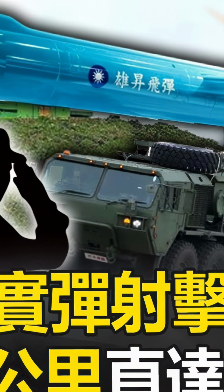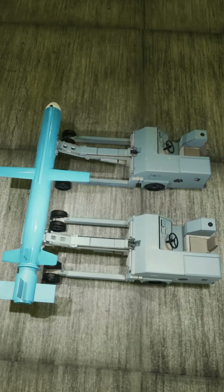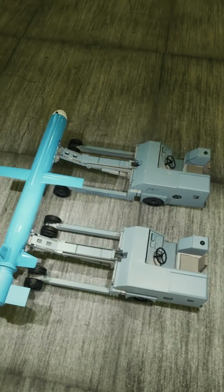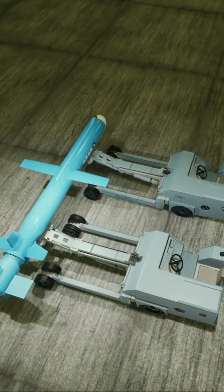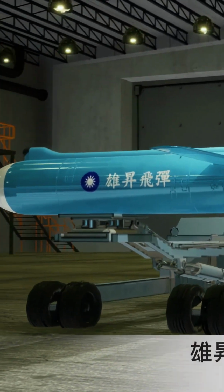From the fact that it uses a two-stage ignition, it is the first time that Taiwan has exposed this missile on footage. After the successful test launch of the Hsiung Feng II-E type, on August 18th, the show, Key Moment, on YouTube directly exposed the prototype of this Taiwan Tomahawk missile. It also claimed that the range is 1,200 kilometers and can reach Shanghai and Nanjing.